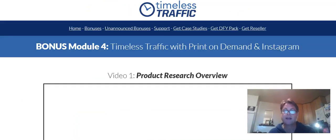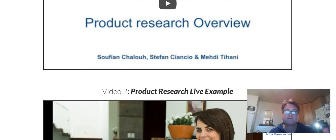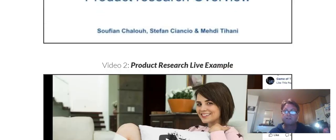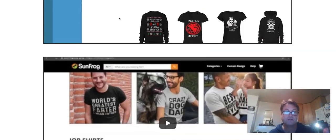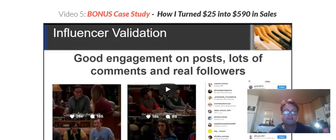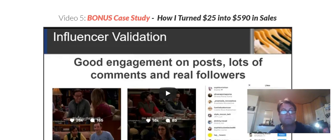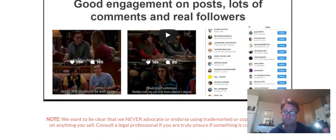And then in module four, we're looking at product research. This is particularly important if you have a physical product, or if you're in e-commerce or drop shipping, something like that, where you're really going to need to know how your product is going to be received on various social media platforms, if you're in t-shirts and so on. This is great too, because there's actually a case study here in video 5 that goes over how I turned $25 into $590 in sales. Ordinarily the case studies are offered in the OTO and not in the front-end product, but here you have it in the front-end product, which is great.